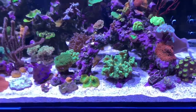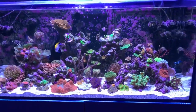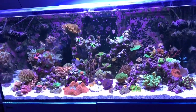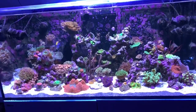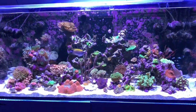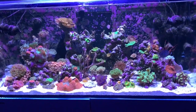So overall, this was a good news week. I didn't have any major problems. The clownfish spawned. The corals seem to be bouncing back. Parameters are in the ranges I like them, other than the alkalinity being a little high. But I can control that now that I know what's going on in here.